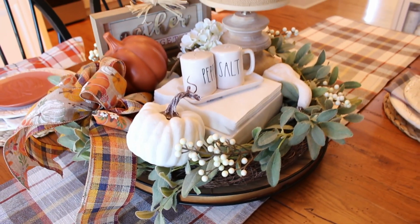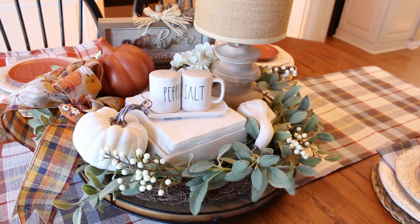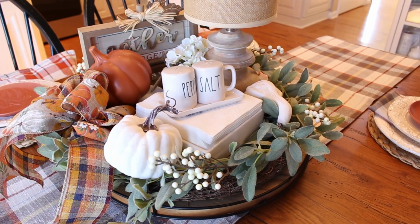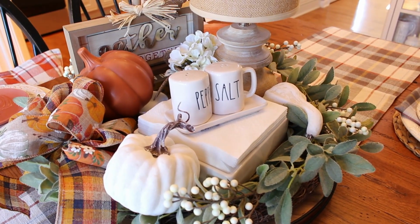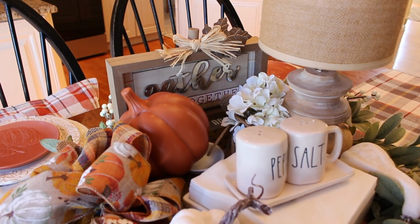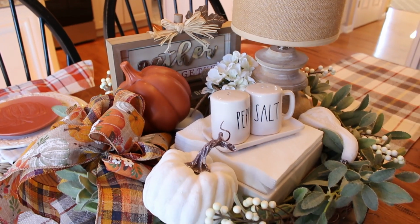My table centerpiece was very simple this year. I just kept it in my Lazy Susan that I also found at Target. I added a wreath to the base and just kind of filled in the middle of it. I have some napkins, my Rae Dunn salt and pepper shakers. I have a little sign back there that I got from the Dollar Tree and a pumpkin or two that I got in the Target dollar spot.